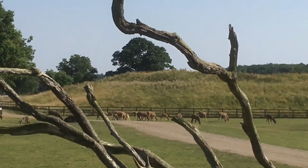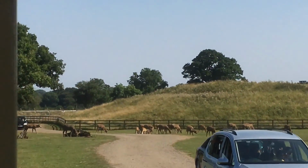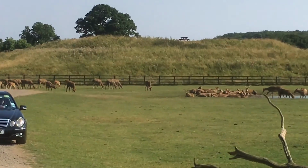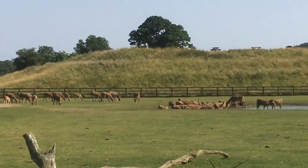Before I tell you more about them, everybody wave to these cars on the left hand side as we are holding up their journey. So as a way of apology, let's be as friendly as we can. And then over to the left hand side, back to these deer.